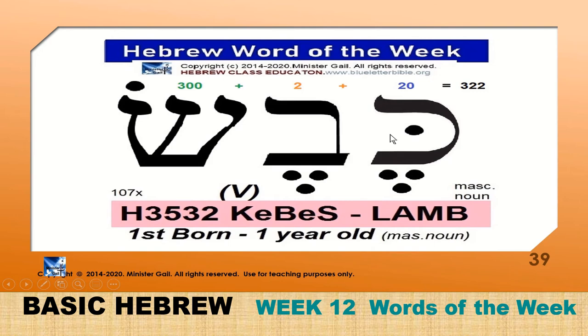Lamb, kebs. K, e, b, written as a b, but pronounced as a v, e, and s. Kebs is lamb. Submission to the house of sin. The lamb was sacrificed for all of our sins. So the lamb is a sacrifice for sin. Submitting to the house of God.